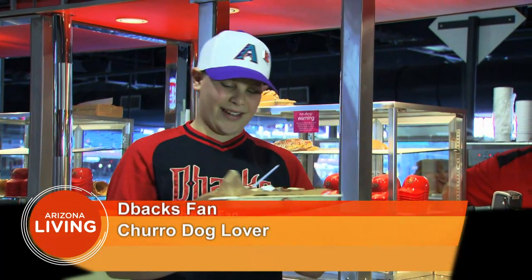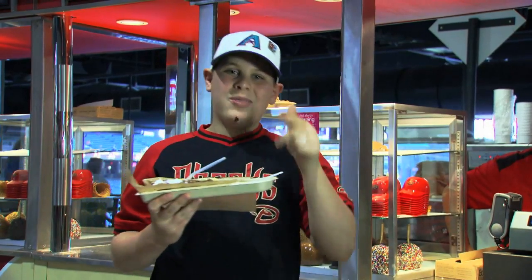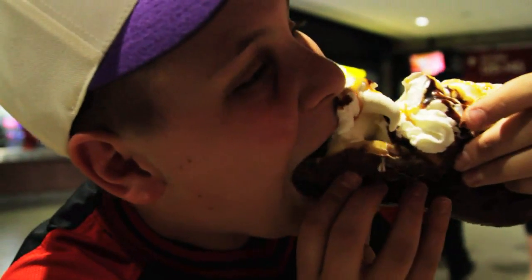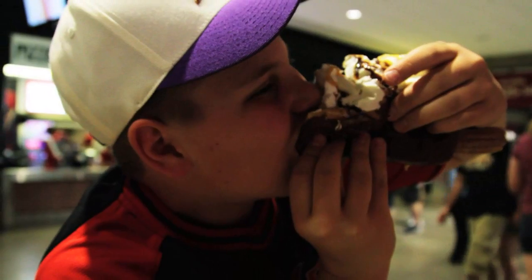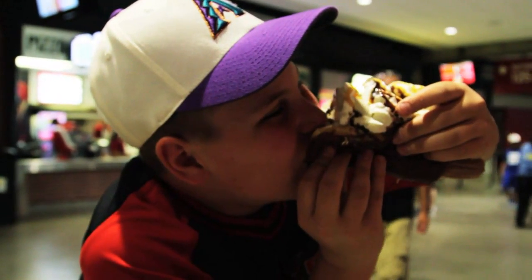From Indiana to see my favorite team, the Arizona Diamondbacks. And this churro dog is amazing. Are you kidding me? That churro dog has my name all over it.